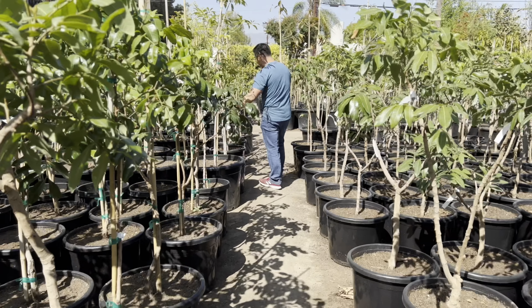Pio's Chirimoya. So strawberry tree. Quite cold sensitive. Probably one of the world's fastest growing trees. Strawberry tree. The texture of the fruit is compared to that of cotton candy.